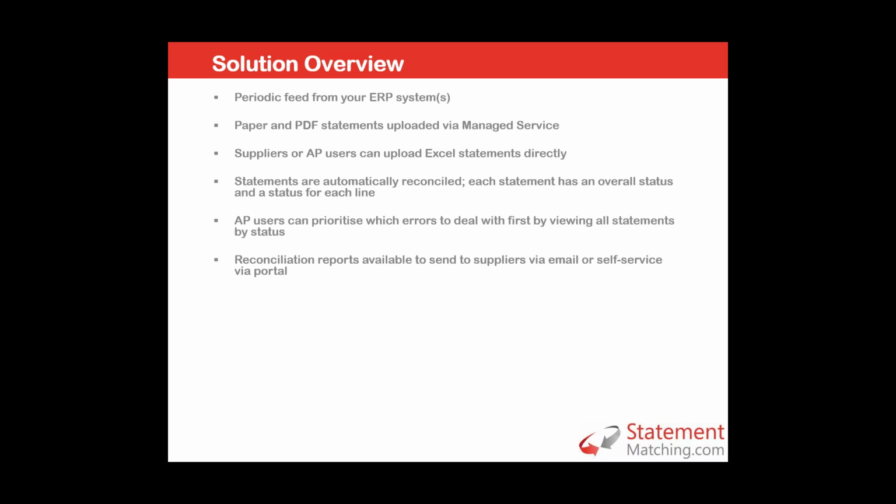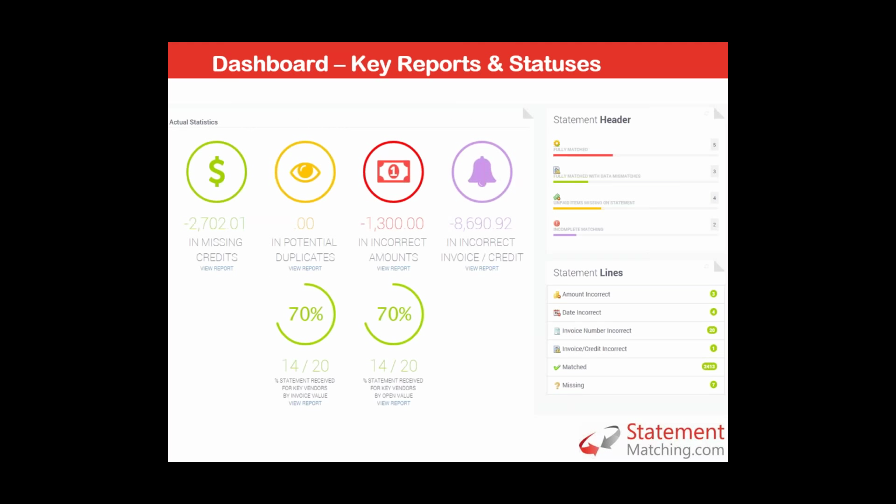So you can send reports, but you can also give suppliers access via the web, like I said earlier. So a quick couple of screenshots, because I've got 3 minutes. I'm looking at my clock. On the screen currently, this is what you would see when you log in. This is the dashboard, and it shows two things. In the middle section, where you've got the green dollar sign, I've got a series of reports.